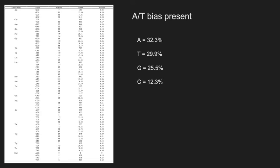Feel free to take a pause here to take a closer look at this information that I have attached, which is the codon usage analysis for the entire genome. There was a strong AT bias present in the mitochondrial genome of Tapirus pinchaque. The nucleotide compositions were 32.3% for A, 29.9% for T, 25.5% for G, and 12.3% for C.